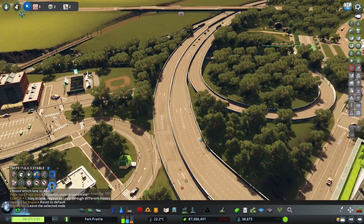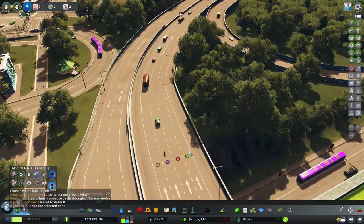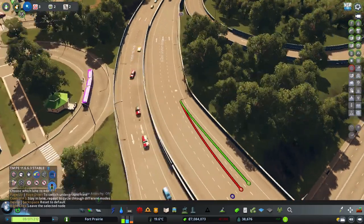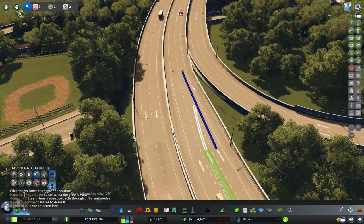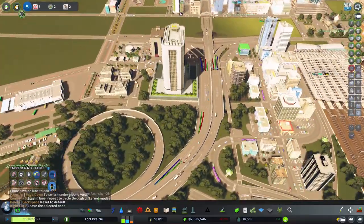But theoretically, you can grab this tool, and then this guy merges into here, and this one just goes straight. So these two merge together, and then same thing on this side. This one will go here, then this one will also go here. And yeah, okay, so I think this is working pretty good.